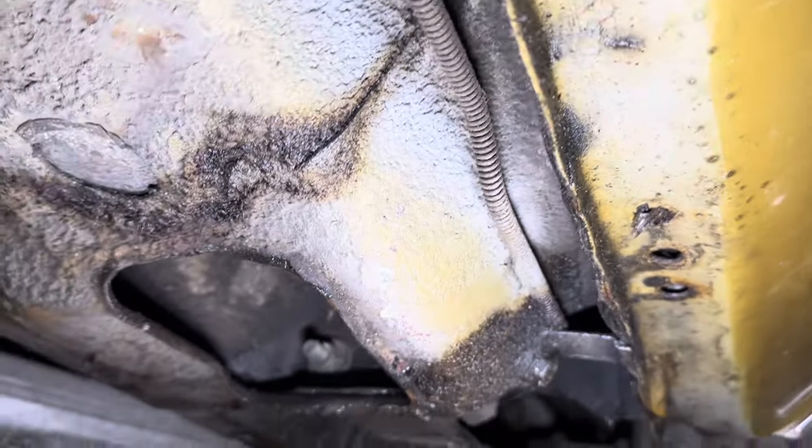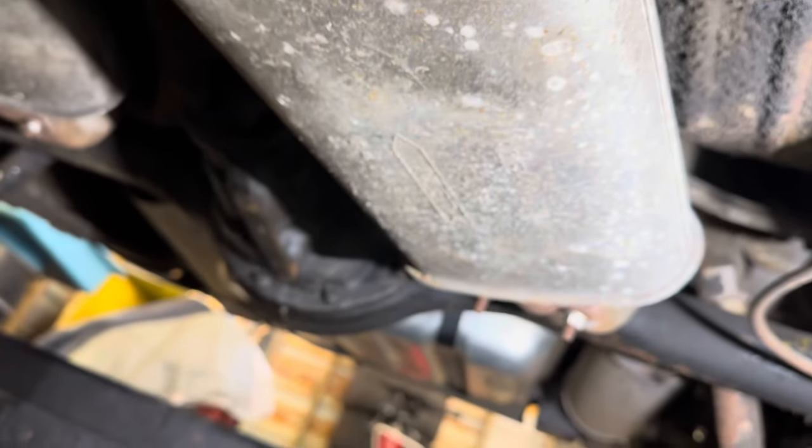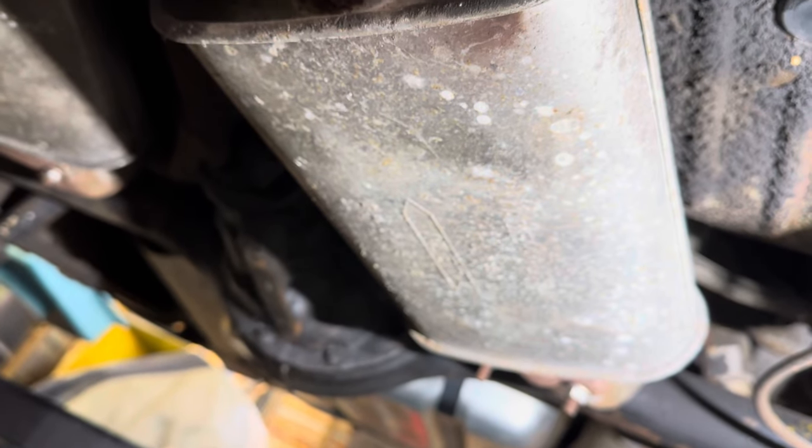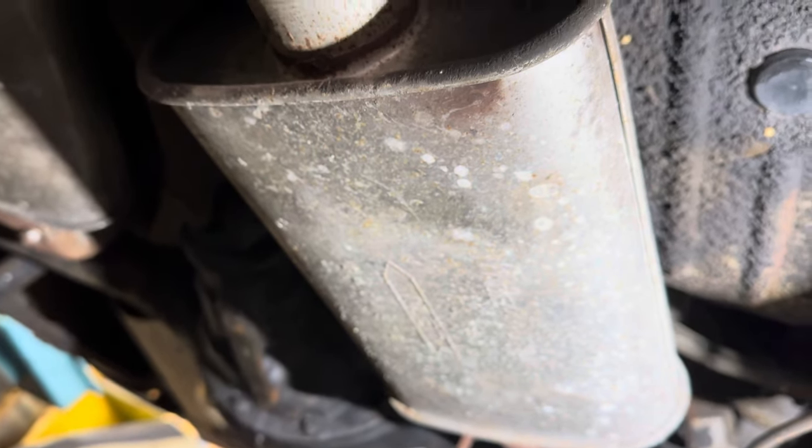A couple more holes. There is the rear torque box, and the mufflers can be hard to get at, but they do have mufflers and resonators, both have 1969 date codes on them. Should say late 69.